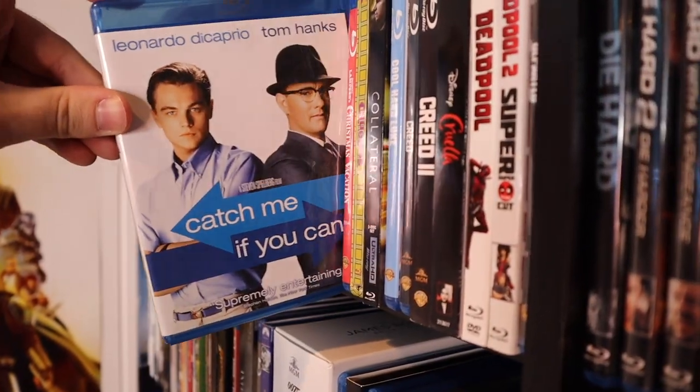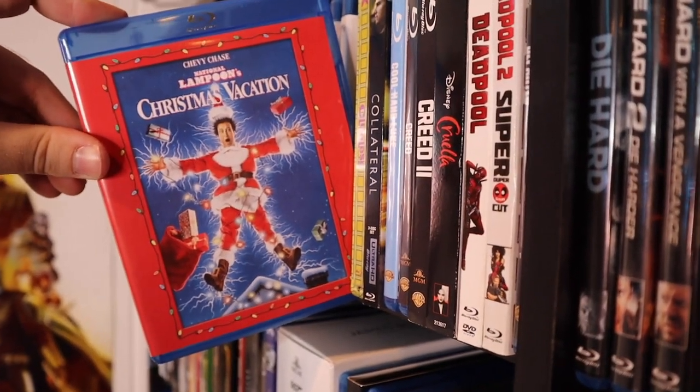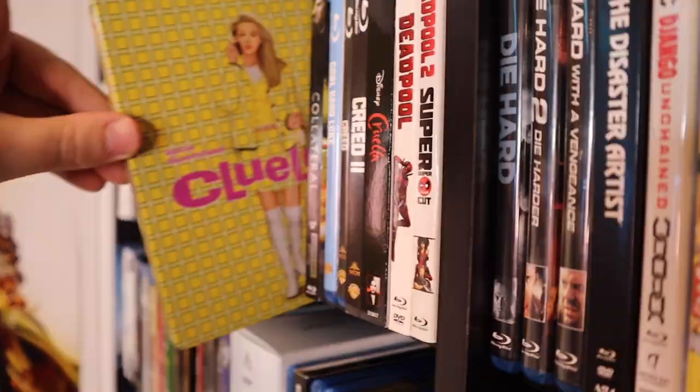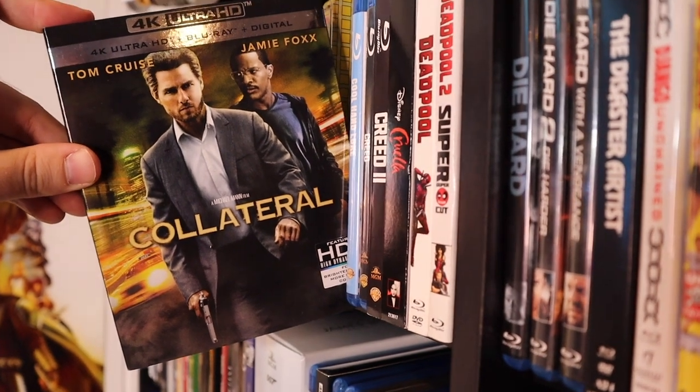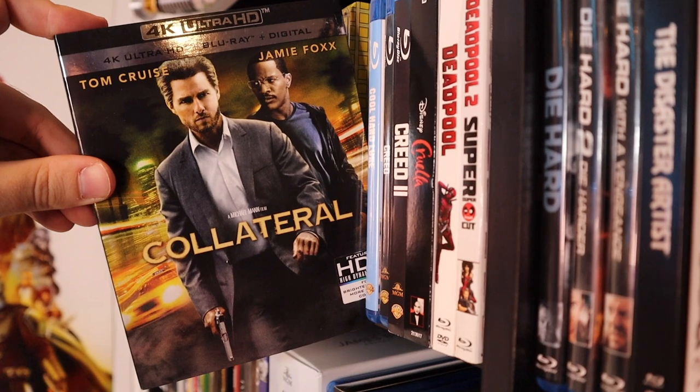Catch Me If You Can, underrated Spielberg that I got to revisit. Christmas Vacation, a little bit of an overrated Christmas movie, but still has its fun moments, and I do laugh hard at what Cousin Eddie just spews. He's funny. Clueless with this wacky looking steelbook. Collateral, what a badass movie. Tom Cruise, one of his better roles because he's sort of a villain. It's dark, it's gritty. You got to check it out if you haven't seen it.